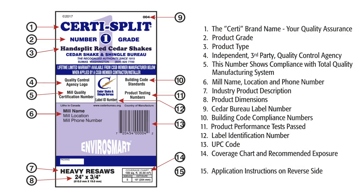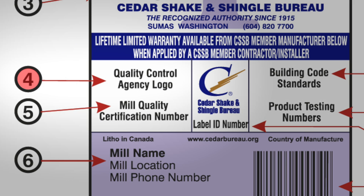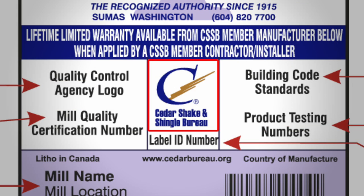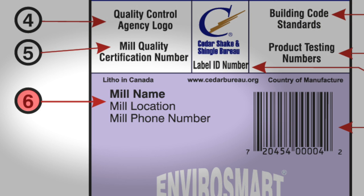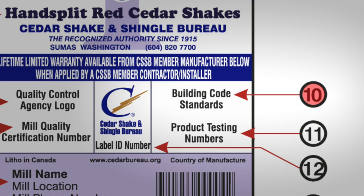Don't be fooled by people boasting they have a product with a blue color label and that's all you need to know. Blue label is actually a registered trademark of the Cedar Bureau. The CERTA label assures the consumer that the shake or shingle has been legally inspected to conform to CSA and UBC regulations and ICC codes. Proper building code compliant labels show the inspection agency logo, association membership, product dimensions and grade, manufacturer's contact information, and building code standards the product meets.